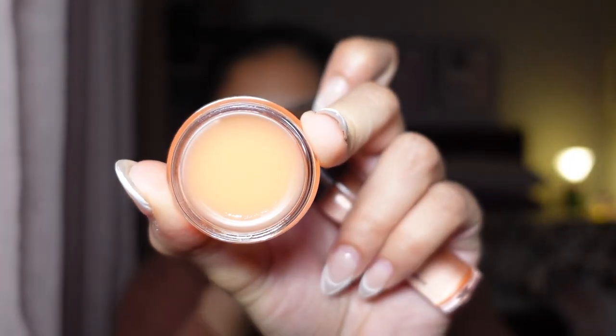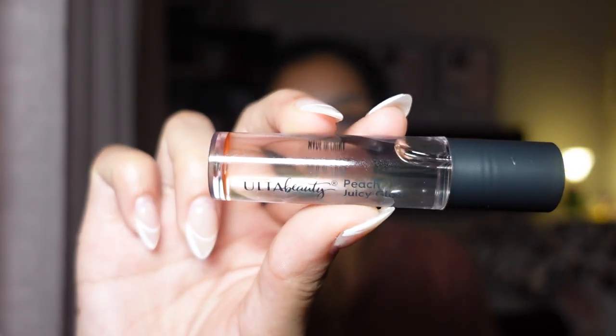I'm gonna take a damp paper towel and just wipe it off. I think I'm supposed to wipe it off. And then I'm gonna go in with the peach scented lip jelly. It's a little thick, but it's for hydration purposes. And then lastly, I'm gonna go in with the peach juicy gloss for extra juicy pout.